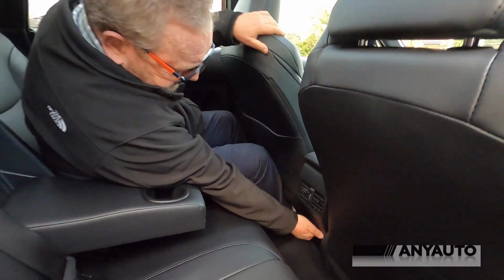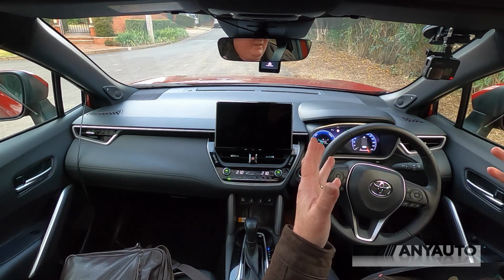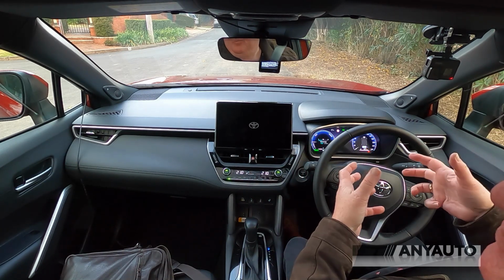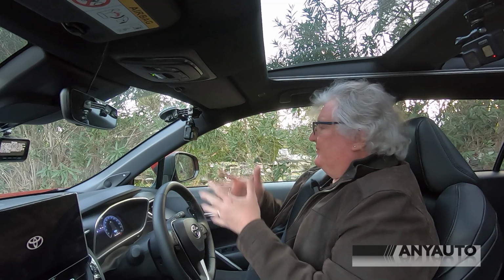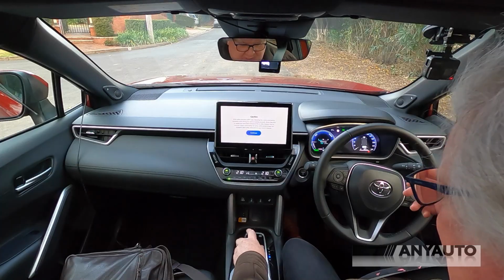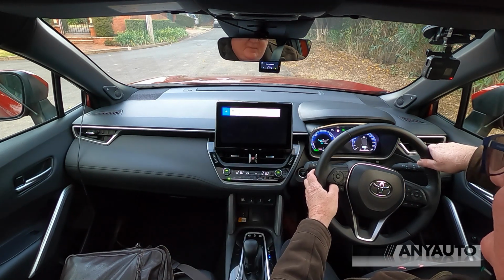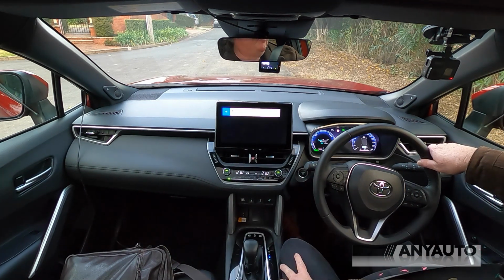Okay. Oh dear, no kids on long trips in this car. Of course this has smart entry and start, and because this is a hybrid, when I press start, nothing happens. It's just the electric motor turns on and it says it's now ready and it's in EV mode. There are drive modes, but the hybrid is limited to, as I said outside, not off-road modes.